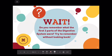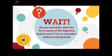Okay, so here's a pause. Try to remember what the first 3 parts of the digestive system were that I just talked about, because that'll help you later for a memory game we'll play.